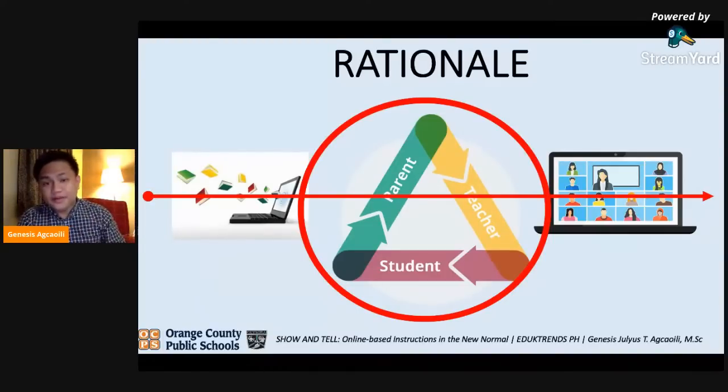And all throughout the presentation, yung triangulate na yan will always be there and you will know na, okay, you're not alone. You as a teacher, hindi ka alone during this online or distance-based learning. You have the parents' support. That's why, as I checked, there are also webinars for parents para to prepare them in our new normal in education. And lastly, we have the students.